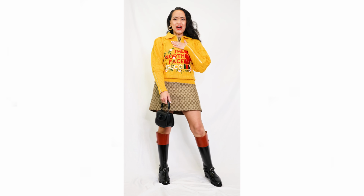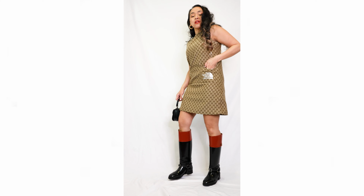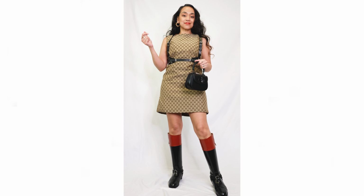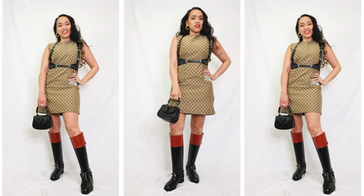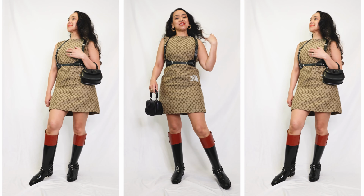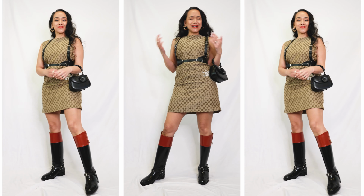See how it looks without this sweater. Oh my God, I think I'm liking this. But hey, let's put this on. Don't be afraid to harness this up. I just put my harness belt and, oh my God, kind of loving this look, people.